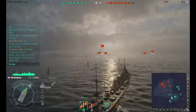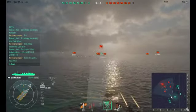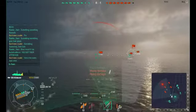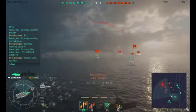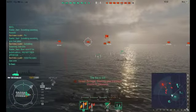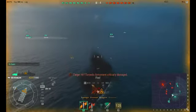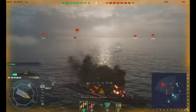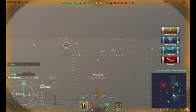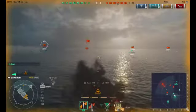There's some speeder down there, shall we? Not the Kongo. That's not the Kongo. Omaha. Unable to maneuver. Ow! Come on, really? That was not that light. Another rock. Jeez. One down. Enemy cruiser destroyed. That must have been the Kitakami class. It was. Sweet. I need to get this fire put out.